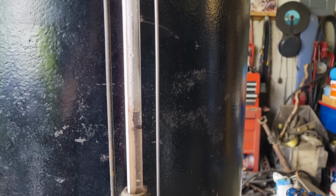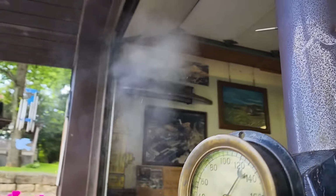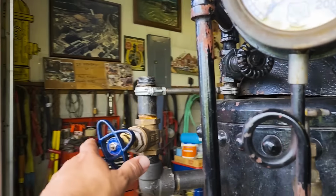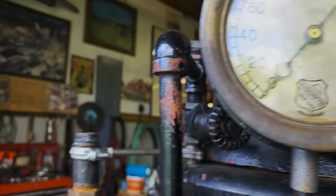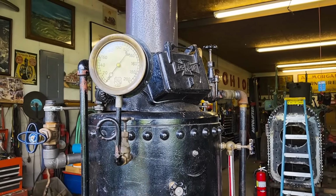Well, you can see the water bouncing. That means that everything inside's boiling. And also, she's making steam. So that's a good indicator that she's steaming up. So I'm going to shut this thing in. And this thing will start building pressure. Because right now, we're at 0. So that's shut. Should start seeing the gauge come up.